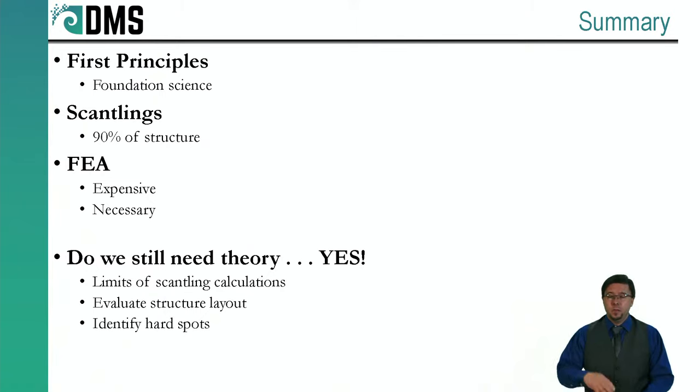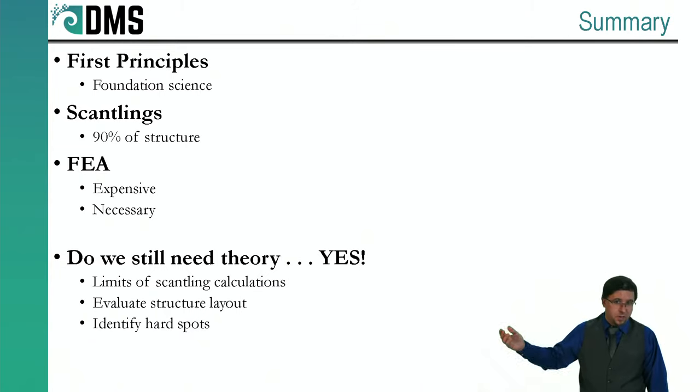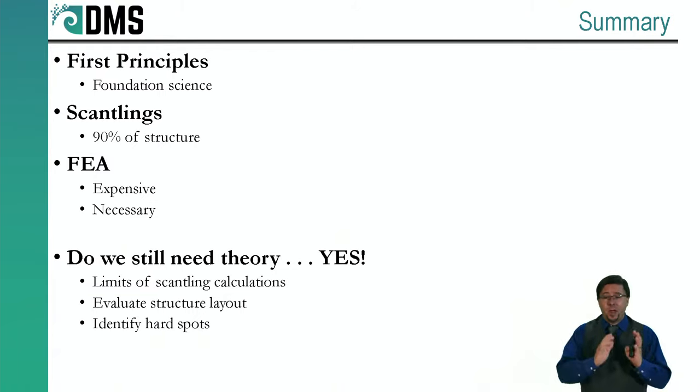Remember how I said before, you're not allowed to ignore the answer just because you don't like it. You need a rational basis for your design. The theory is our grounding. It is our statement of our rational basis. And that's why it's always going to couple with our practical design to give us this combination of methods for efficient analysis.